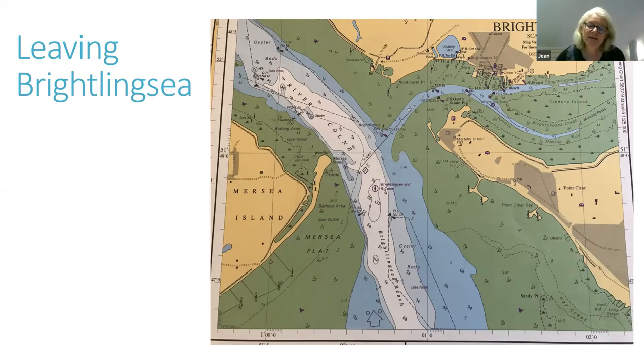And then Brightlingsea actually has a lovely transit. You'll hear people talk about transits, which is where you line two things up that are on the shore and you keep them lined up and you sail or move along that line. Can you see by the edge of the boating lake, there are a couple of marks that have got RW beside them. That means they're red and white and they show a red and white light at nighttime. They're like huge boards which have got white and red painted on them. If you line them up, you can sail out of Brightlingsea along this dotted line here.